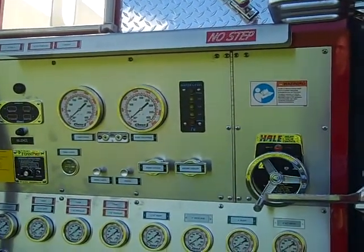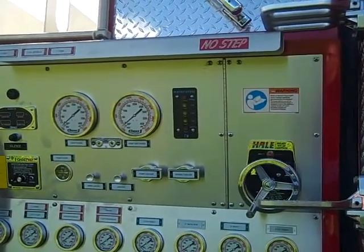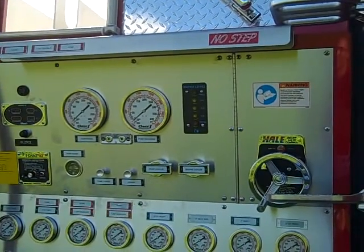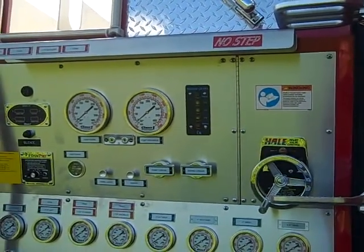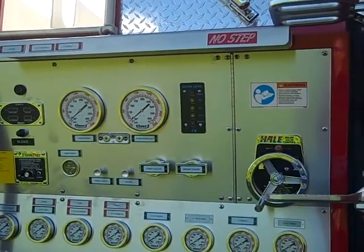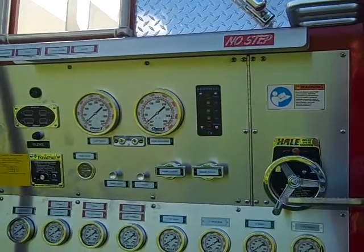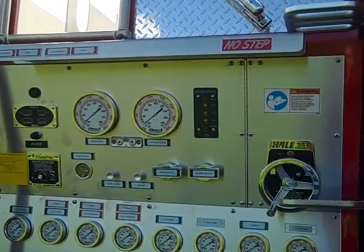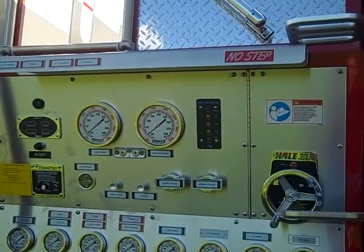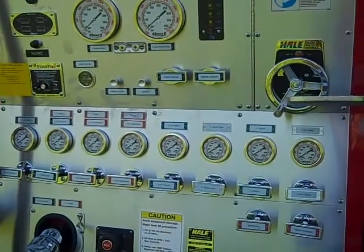There's a Foam Pro 1600 foam system that is plumbed to the 2 cross lays and the 2.5 on the left hand side. In the middle portion there are controls for the panel lights, the pump house heater, pump cooler, the engine cooler, along with a water level gauge. On the upper right portion there is a mechanical relief valve. The discharge controls are all in line.